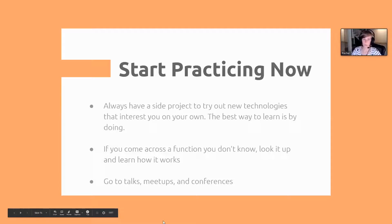And then as you're working, whether it's on your side project or things for class, if you come across a function or something that's part of the language that you're using and it's something that you don't know, look it up. Don't just gloss over it and think, oh, I don't need to know really how that works. It's fine. I'm just copying the code. No, take the time, look it up, learn how it works, and get that detailed knowledge of the tools that you're using and really think about the tools that you're using.